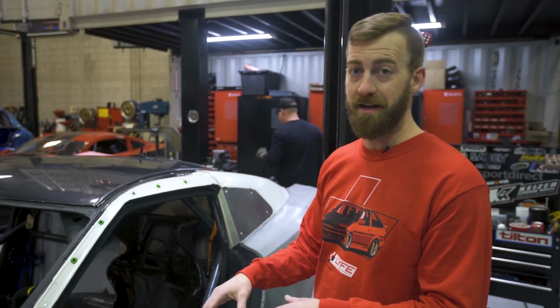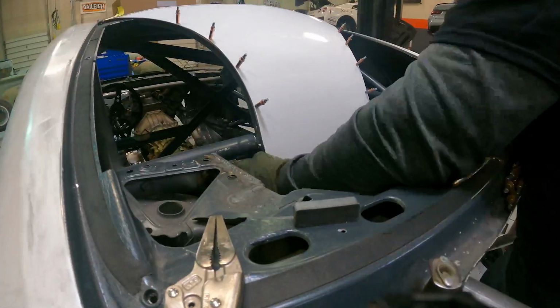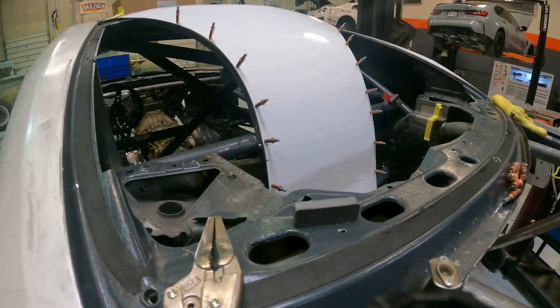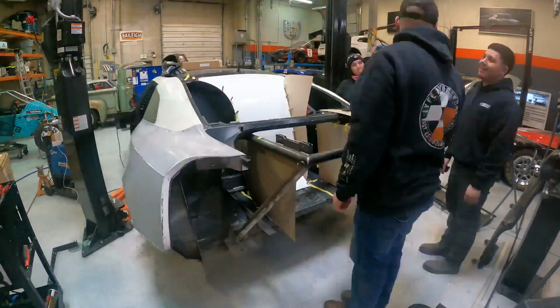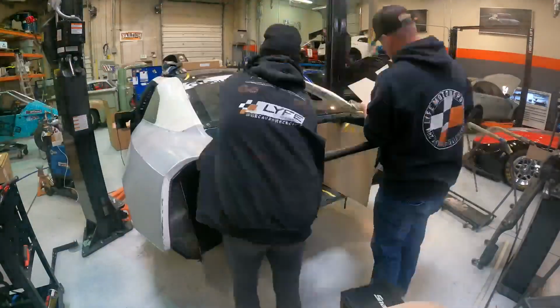For the cooling package, we're having to get really creative with the packaging, and so a lot of the cooling, like the radiators and stuff, are going in the back. So Mark is building the radiator mounts and a bunch of air ducting to get the air back there. And so we're knocking that out while we're waiting for some of these other parts to show up.